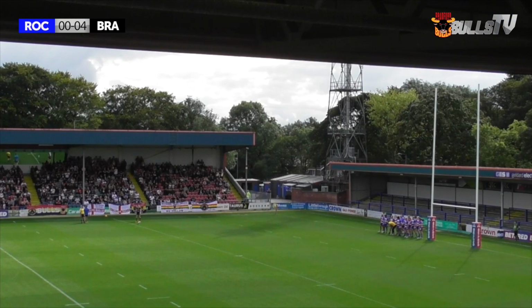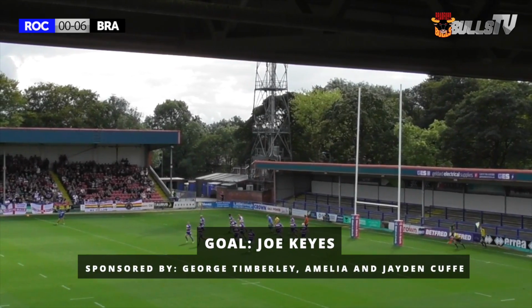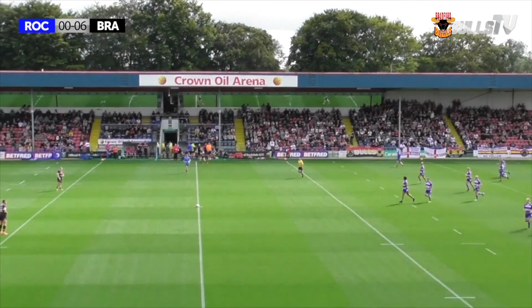Keys, Pulse 2 kick predictor. This says 74%. 10 metres in from this main stand side. Keys strikes it. That is superb! Oh my word, we might be in for a treat this afternoon on Pulse 2.